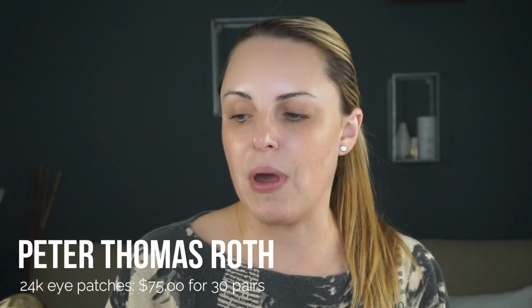So the first one I want to talk about is this guy. I have been using the Thomas Roth gold eye patches for, I don't know, 4 or 5 years. They are $75 for 30 pairs, which is 60 patches, and it comes basically in one container. So I feel they get dried out pretty quickly, but they have been some of my go-to eye patches. They're one of my top 3 eye patches that I've really used ongoing for so long and in my kit.